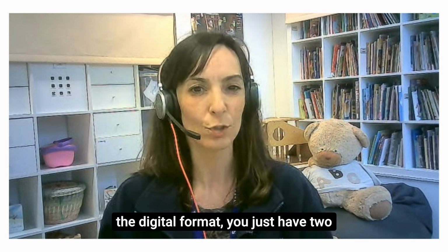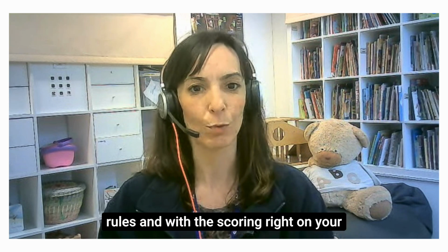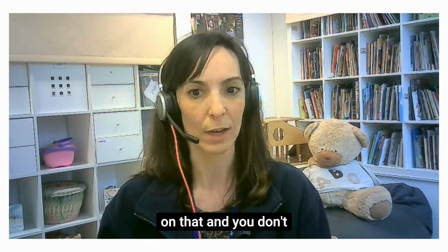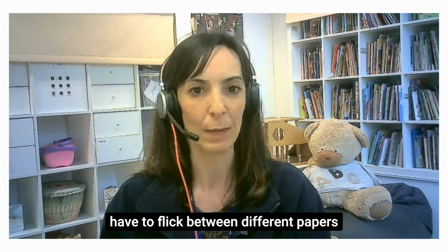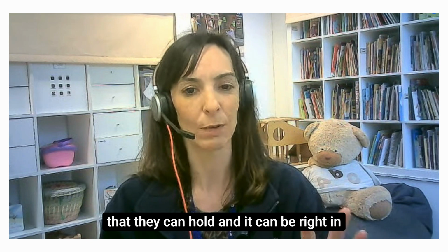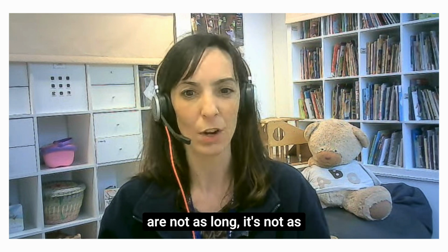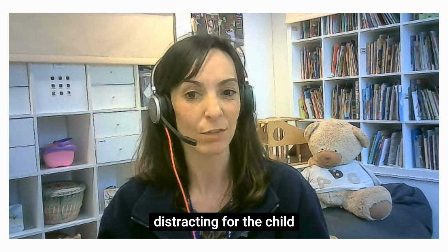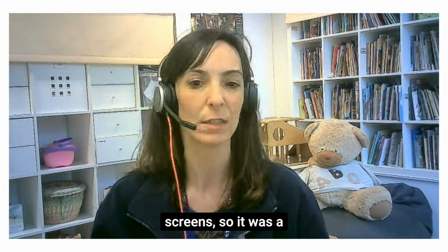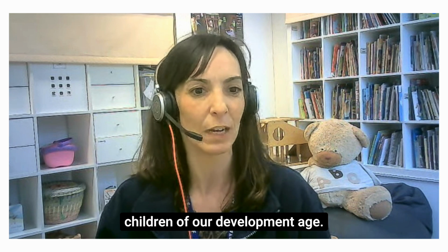Whereas with the digital format, you just have 2 iPads. And you have everything you need with the rules and with the scoring right on your iPad, so you can focus on that and you don't have to flick between different papers. And then the child has the iPad in front of them that they can hold, and it can be right in front of you. So there's no stopping. The waiting times are not as long. It's not as distracting for the child. We can just go click, click, click, and it goes to a different screen. So it was a lot faster, and I think a lot easier for children of our development age.